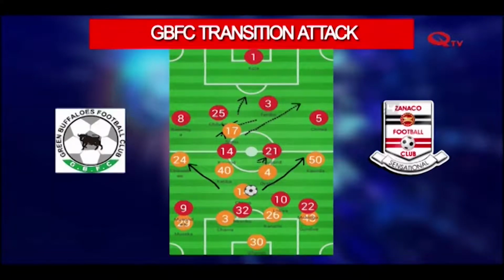Yeah. So, but it also comes back to that little debate, huh? Even in transition, it's the 5 versus the 2. Right behind the 2, you've got Friday Samu. Behind Friday Samu, there's a fragmented back 4. Space. Yeah, actually, those were the spaces that Green Buffaloes were trying to capitalize on.